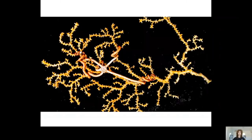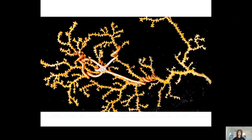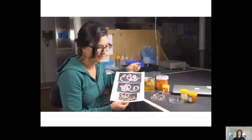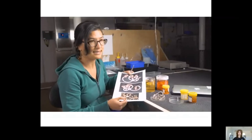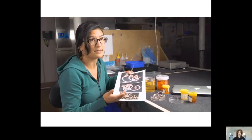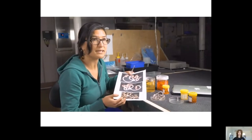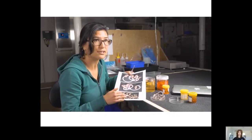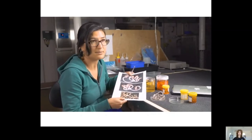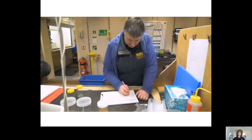That's how we found it from the beam trawl. So it was really closely associated. It extends its arm in the water column, and it feeds on the particles that are in the water. And it can also feed on the particles that are deposited on the corals, and like that it also helps the coral to be clean of particles.